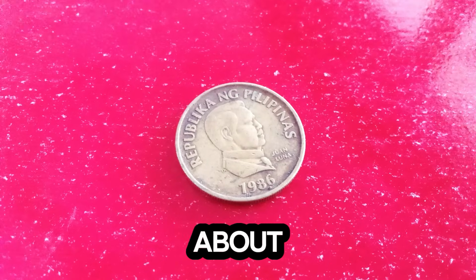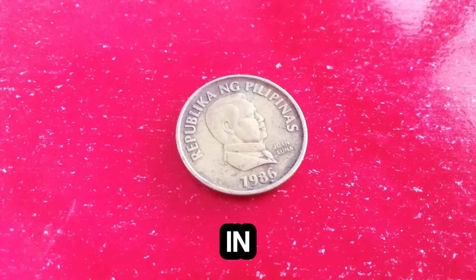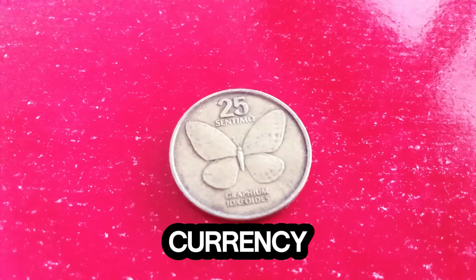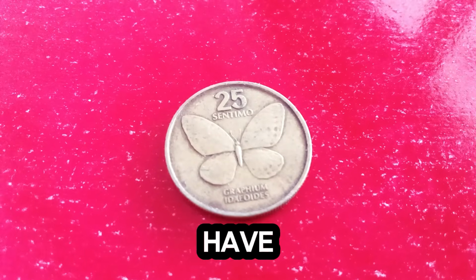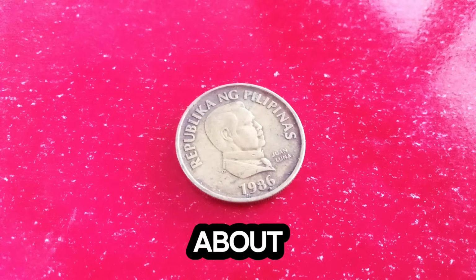If you're passionate about coin collecting or simply curious about the history and value of coins, you're in the right place. Today we'll dive deep into an iconic piece of Filipino currency, the 1986 Philippine 25 Sentimos coin. What's its story? Does it have any significant value today? Let's find out.